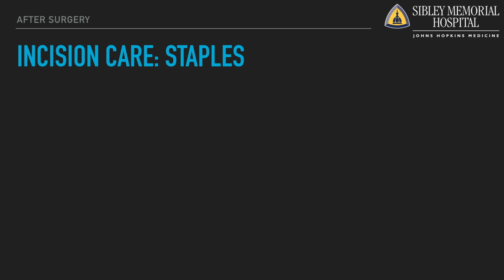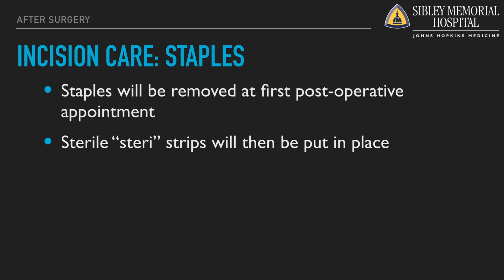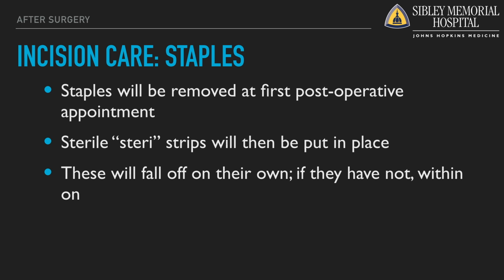For incisions closed with staples, staples are most times removed at the first postoperative appointment, which can be anywhere from 12 to 16 days postoperatively, depending on a patient's size and their wound healing process. Once staples are removed, then what are called steri-strips will be put into place. These strips are a lot like Band-Aids and will fall off on their own, usually within 1 to 2 weeks.